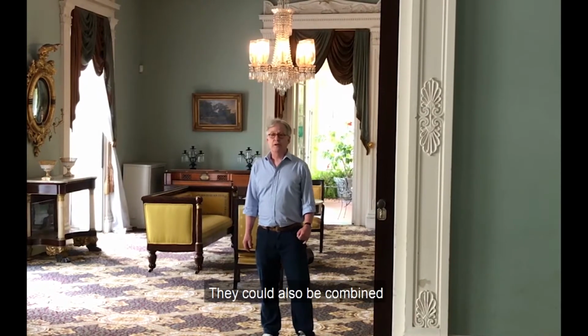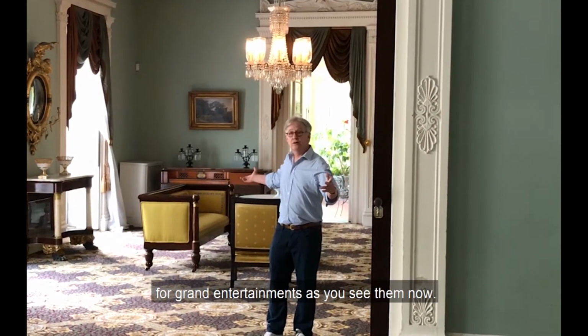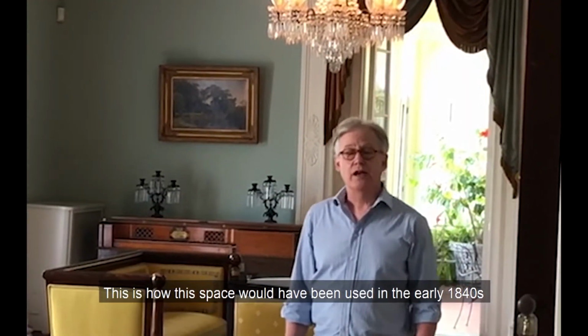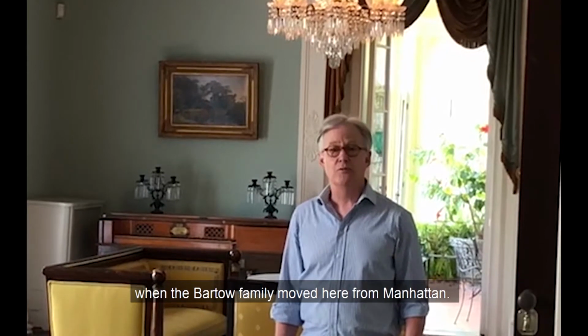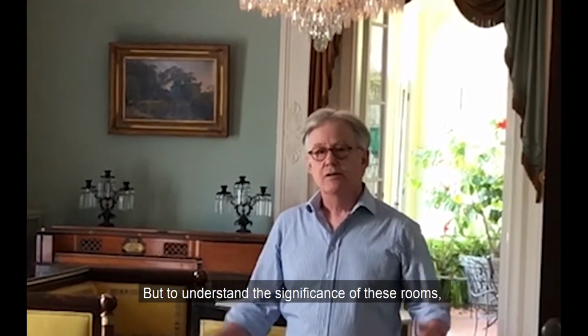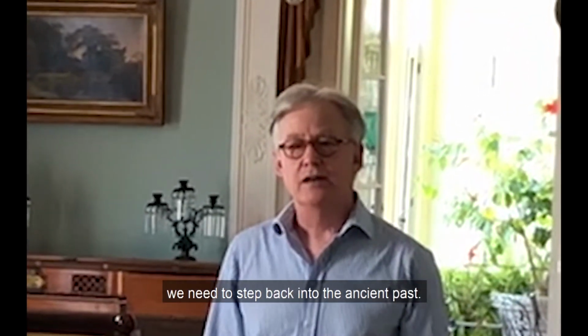They could also be combined for grand entertainments as you see them now. This is how the space would have been used in the early 1840s when the Bartow family moved here from Manhattan. But to understand the significance of these rooms, we need to step back into the ancient past.